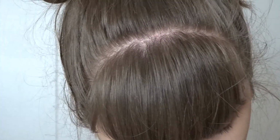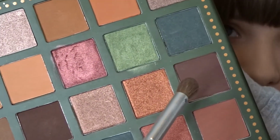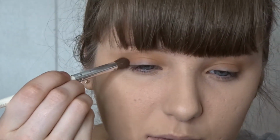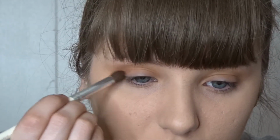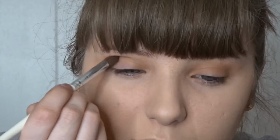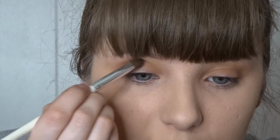Okay, now I'm going to go in with this deep brown right here. And I'm going to focus that more on the outer. This might be like a purpley brown. And then I'm going to bring the excess product in, but I'm going to mainly focus that on the outer V.